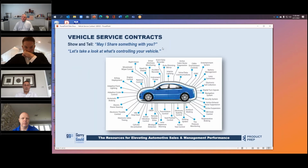Point of sale material. I take the time to Google this stuff. I'll spend hours Googling until I see the right slide, the thing that I want. I can hold this slide up to a customer who refused to buy a service contract or any other product for that matter, and as I'm printing paperwork, just stick it right in front of their nose and say, I just want you to take a look at what's controlling your vehicle while I print the rest of the paperwork. And just drop it right in front of them.